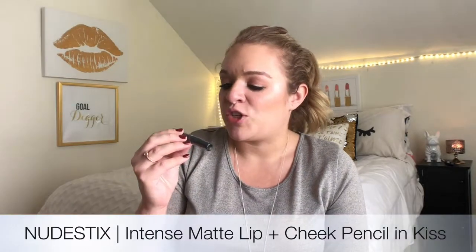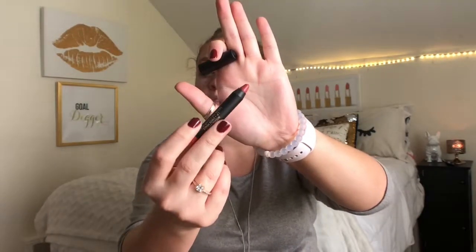The next item inside our Sephora play this month is from NUDESTIX, and this is the Intense Matte Lip and Cheek Pencil in the shade Color Kiss. This is going to be a 2-for-1, where it's either a lip product or a cheek stain. So this is the color of it, and truthfully, I don't know if I would wear this as a blush color, because we know I am very, very picky when it comes to my blush colors. I would swatch this for you guys, but unfortunately I haven't taken my flat lay photos yet, and I don't want to ruin the product before doing that. So this is what the color is.